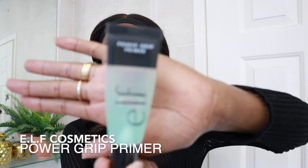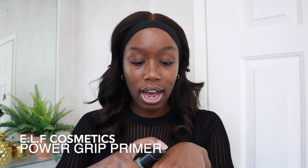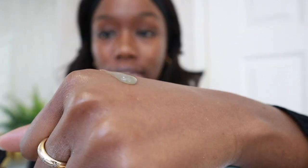So first up is primer, the e.l.f. Power Grip Primer. I've heard people talk about this a lot, and I'd never tried it, but I tried it. I think I bought this in the Black Friday sales, and I absolutely love it. So it's quite a thick consistency. What I like about this is it really leaves your skin with this kind of tacky feeling, which I feel like your makeup sticks to it better. I don't know the science behind that, but that's what I think happens.